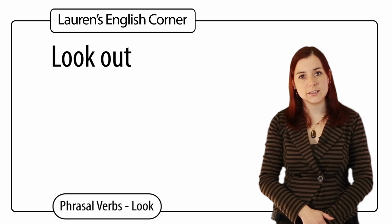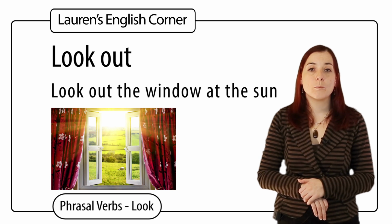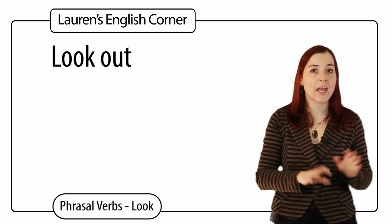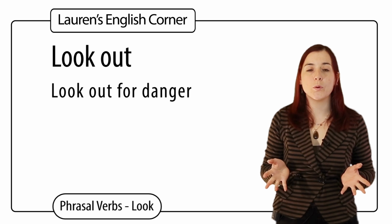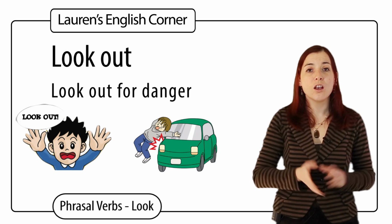Now, look out has a literal meaning. We can look out the window at the sun. But it also has a different meaning. It can mean to be careful, to watch out for some imminent danger. For example, if somebody was about to cross the road and there was a car coming, you would say, look out!